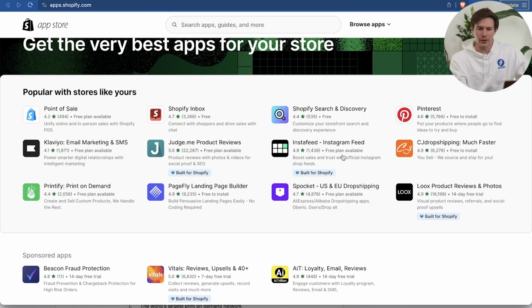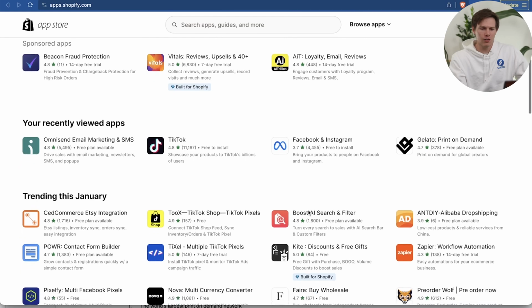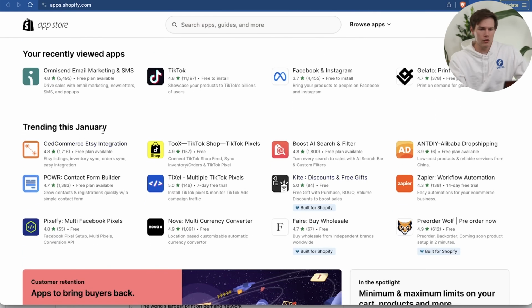If you want to sell on Pinterest and have it very natively embedded within there, there's an app you can add to Shopify for Pinterest. Scrolling down, you'll see there are quite a few others that are new and trending, so I recommend checking these out. This could be workflow automation with Zapier. That could maybe say, hey, anytime there's an order, I want this little sequence of events to happen. And it could be anything.